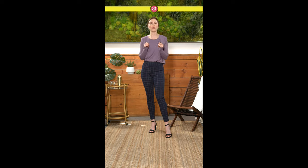We're going to change your life with these clothes because they are extremely comfortable, and you can dress these up for the office, or you can lounge around on the couch. Try saying that 5 times fast.